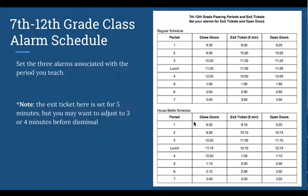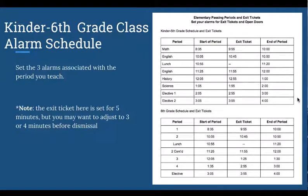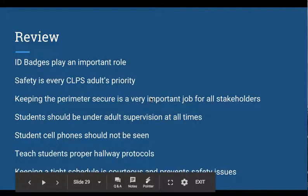So make sure that you have this posted, because on House Battle Day, you'll be looking for that schedule. And again, this is set for 5 minutes. Really, I'm going for 2 minutes, but I want that alarm to go off early so I have time to move. This is the kinder through sixth grade class schedule. K through five is on the top, and sixth grade, because they have an extra long history and science, they have a different schedule, but you can see here how it's split. Second period's actually split before and after lunch, then third, fourth, etc. So those are when you should set the alarms for those classes.